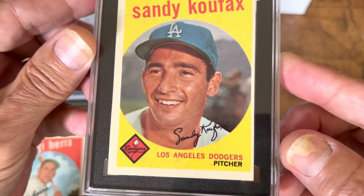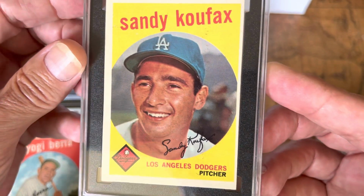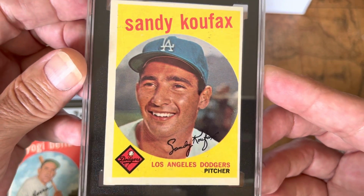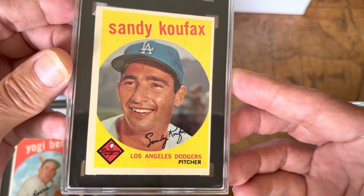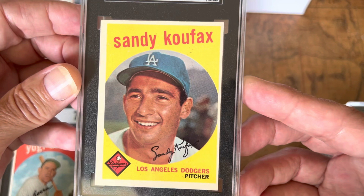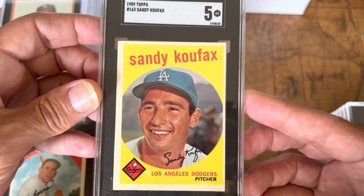A little disappointed with that one, but it's the off-centering. It's way off-center, left to right and top to bottom. Again, beautiful image, clean card. Looks like it just came out of the pack. It's just off-center, like most of the cards back in those days.